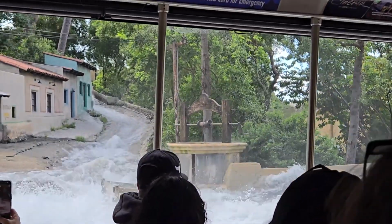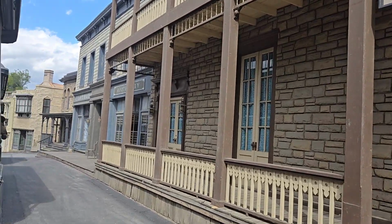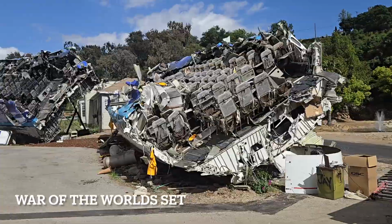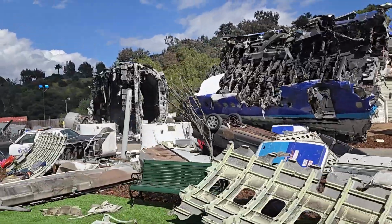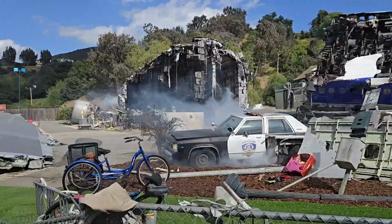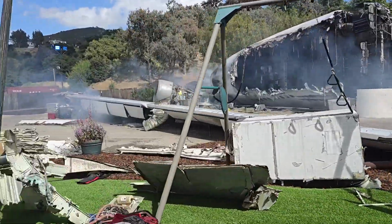The Five Hotel, Saloon, and six different westerns will be shot here at the same time because sound was not an issue. As a matter of fact, we're now at the War of the Worlds set, which has been part of the studio tour since 2005. And that's crazy to me to think that that was almost 20 years ago. What you see here is a real 747 aircraft, which was bought by production and torn apart to look as if it had crashed right there.